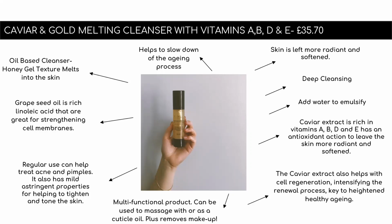Other key actives in there is your caviar extract. So we know that leaves the skin really radiant and helps with cell regeneration as well. Overall, it's a deeply cleansing product. Skin's more radiant, softens, removes makeup, and it does help to slow down the aging process as well. So it is a healthy aging cleanser.